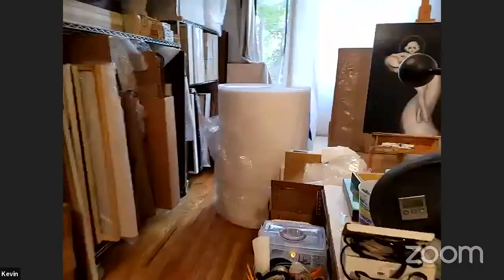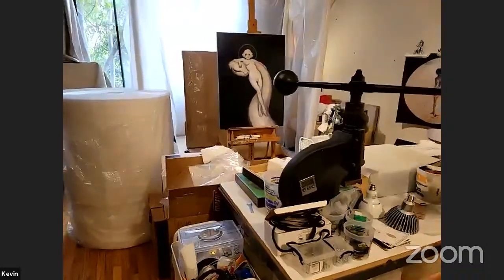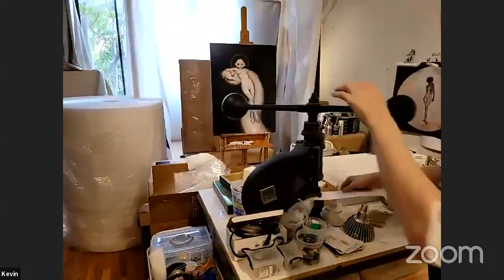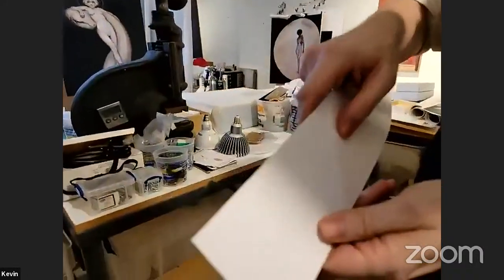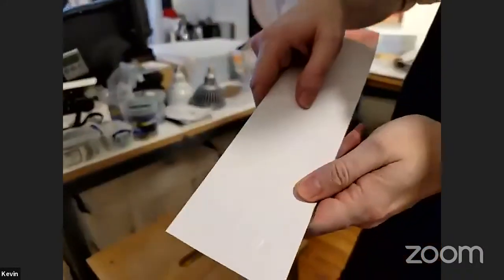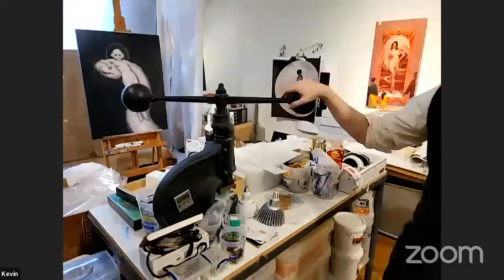I usually have a pile of wet paper right here, but I was cleaning up for you guys. There we go. And what decade was this machine made? You can't see it there. It's a fun story. My dad tracked it down. He was a printer.